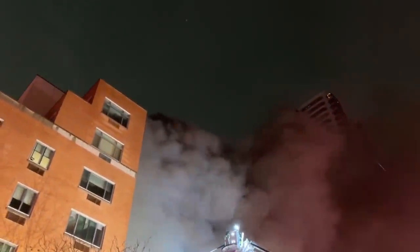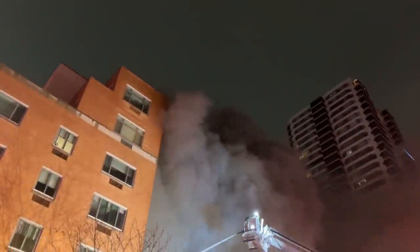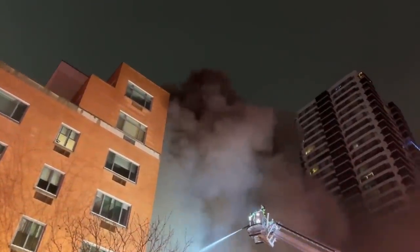If you look above, look at the heavy black smoke, and I'm sorry to repeat myself, but there's a column of gray smoke and there's a column of heavy, heavy black smoke pushing. You'll see it in the background. There's your gray smoke and behind it is your black smoke pushing the other way. Look at it now. You see it's rolling, very heavy black smoke rolling right now.